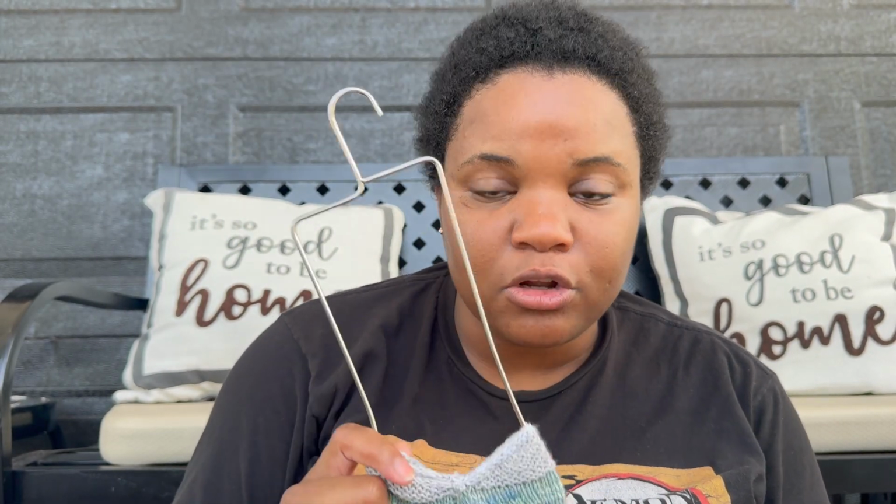And since this heel is so different from the pattern's heel, on my Ravelry project page I noted how I added that heel in with the pattern, because it's different from the pattern.